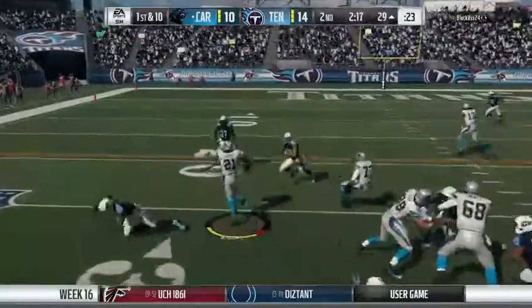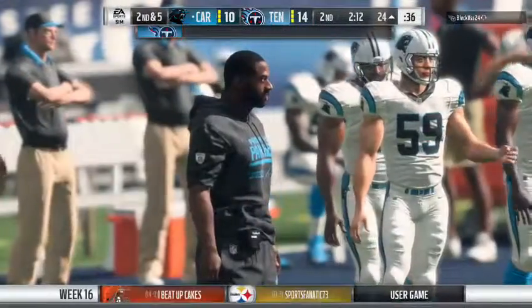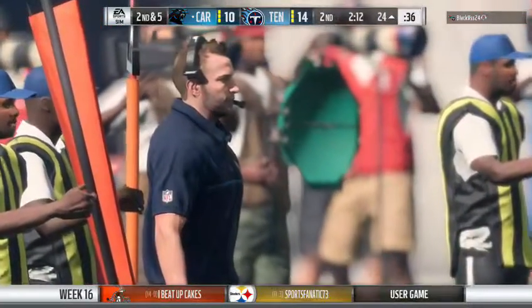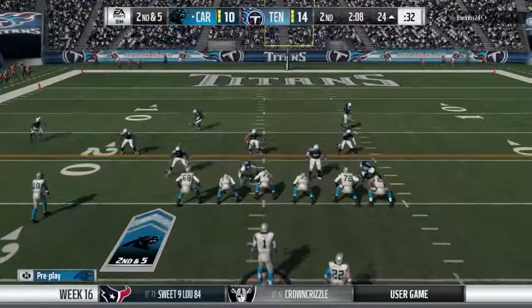And now here's a carry heading left. And he's going to fight his way forward here for a modest gain. Give him 5 on the carry there, and it'll be 2nd down. Getting out a ton of success here so far, but you get the feeling that he might be on the verge of popping one. Yeah, even on that one, there was a little bit of a hole, but it closed there quickly at the end.